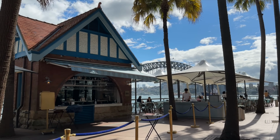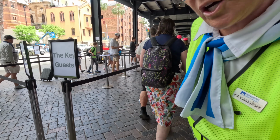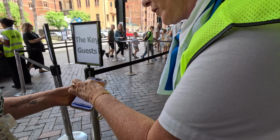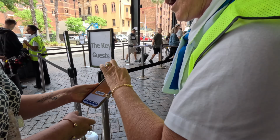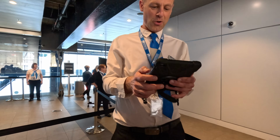So we decided to relax at a nearby cafe with a coffee, only to discover that we could actually start our muster process using the Royal app. Back at the passenger terminal, we found the Key line, and true to form, the fantastic staff at the overseas passenger terminal had us on board in no time.